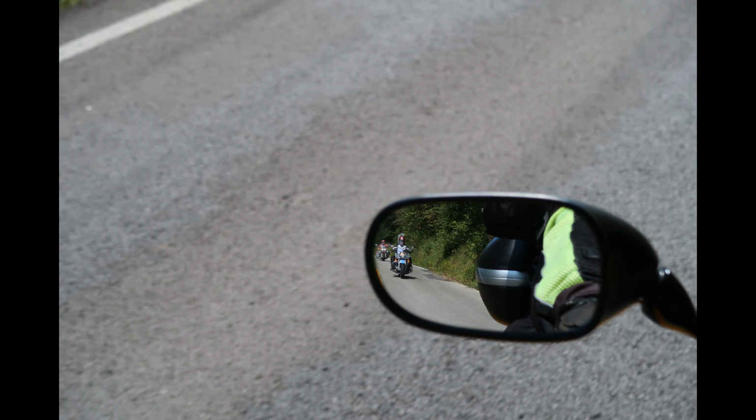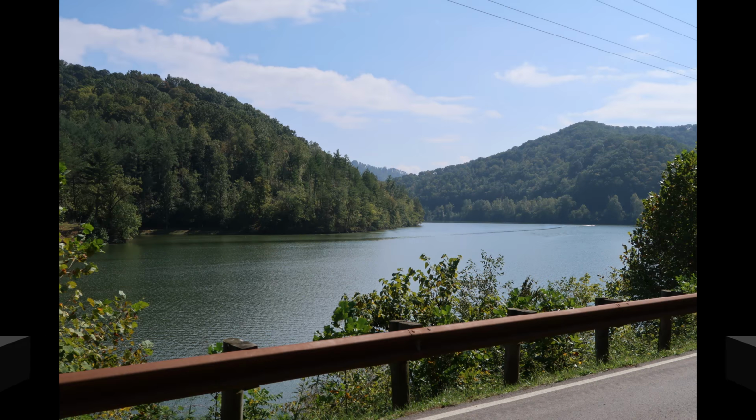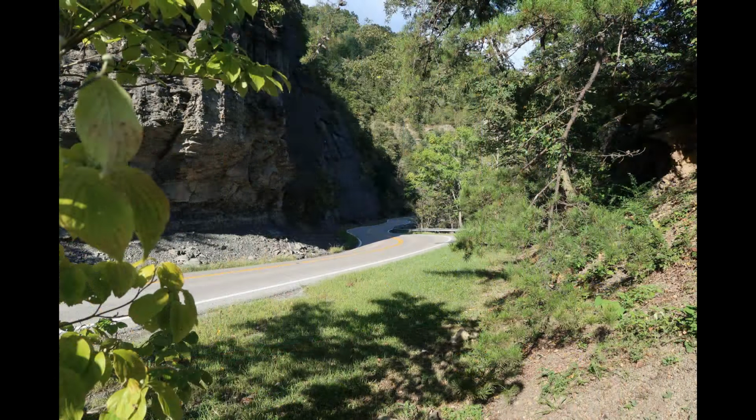And that Route 302 is just fabulous. I tell you, it runs right along the lake. It's definitely worth going. It wasn't on our main route, but we decided to take it as a little side trip, and it is worth it. And there were some boats on the lake as well.